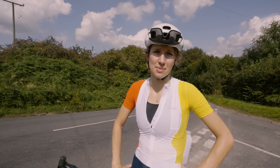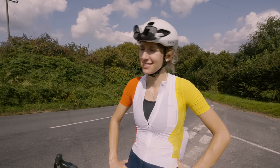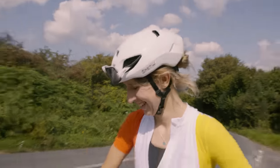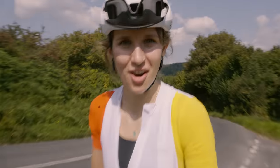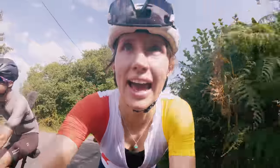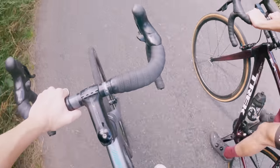I reckon it's probably going to take us about half an hour. Okay, we'll see about that. Okay, like 40 minutes. Should we just ride? Yeah, let's just ride. Okay, go ride hill now. Okay, bye-bye. So we've just reached the mountain that I can't pronounce, and we're heading up the hill.